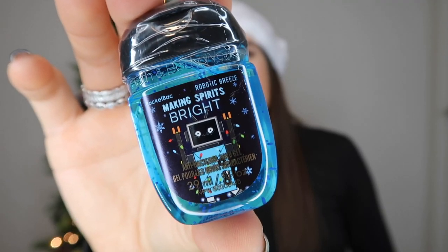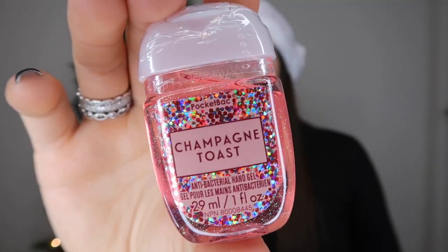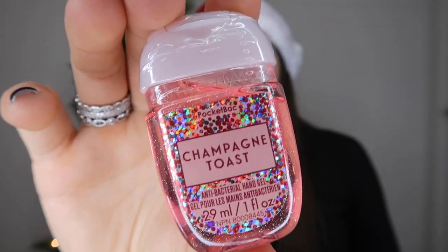This one is Making Spirits Bright and it's blue with some little sparkles in it. The other one I got was the Champagne Toast. It's pink and very sparkly. There was probably like 20 different scents of these little pocket size hand sanitizers. So what they did is they put little testers on a shelf so you can smell each individual one. I had initially picked up a different scent, and good thing that I smelled the tester because I did not like it at all. So I definitely would make sure to smell them before you purchase them.